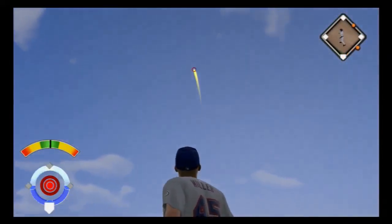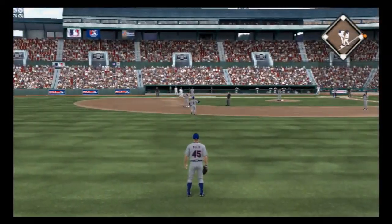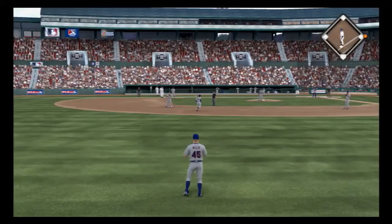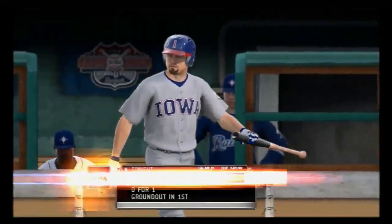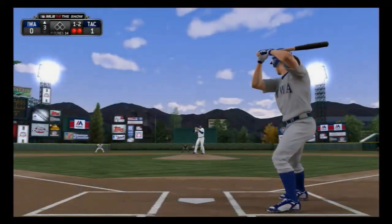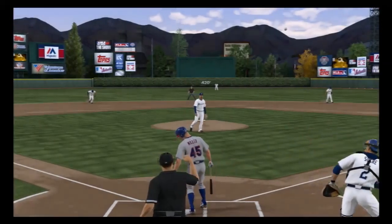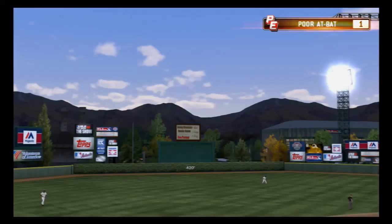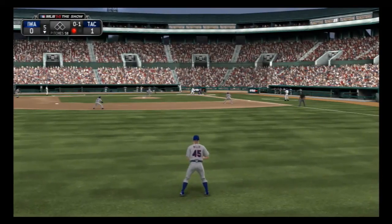0-2 pitch swung on and hit in the air out to straightaway left. Miller will settle under it to make the play for the first out as the runner will have to head back to first. And with 2 strikes, smart pitcher right there. And a breaking ball swung on and missed, and the side is retired. So they go down base hit in his second plate appearance.